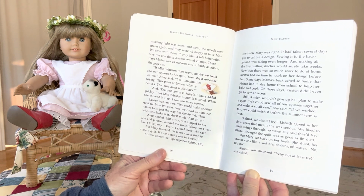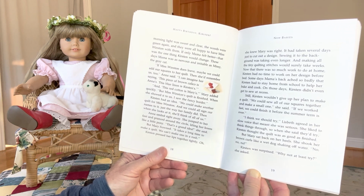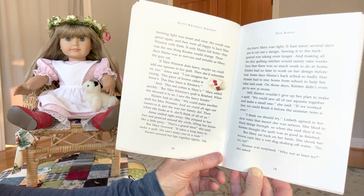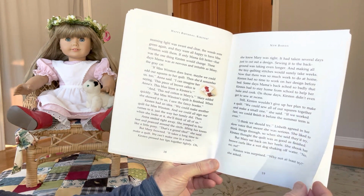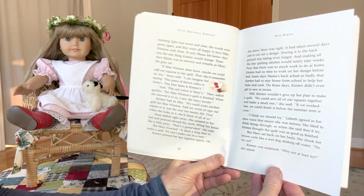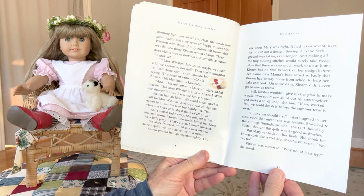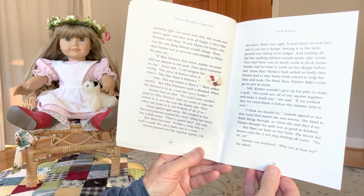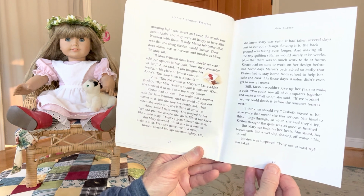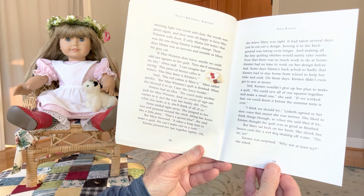Now that there was so much work to do at home, Kirsten had no time to work on her design before bed. Some days Mama's back ached so badly that Kirsten had to stay home from school to help her bake and cook. On those days, Kirsten didn't even get to sew at recess. Still, Kirsten wouldn't give up her plan to make a quilt. "We could sew all the squares together and make a small one," she said. "If we worked fast, we could finish it before summer term is over."